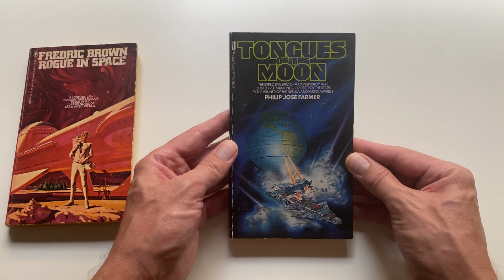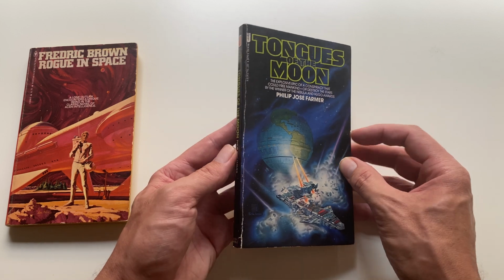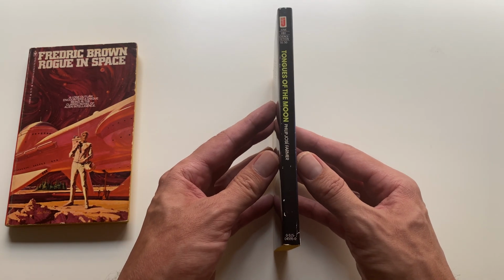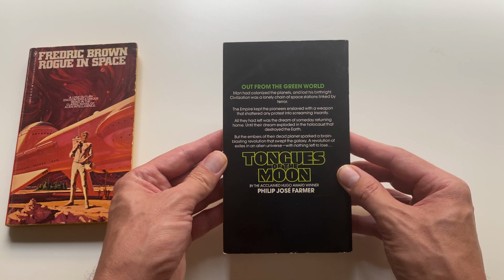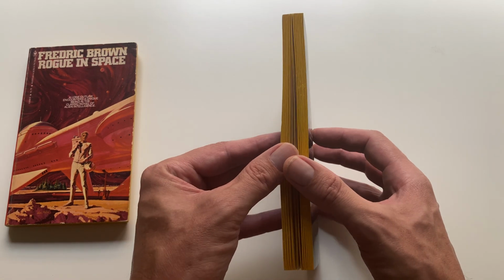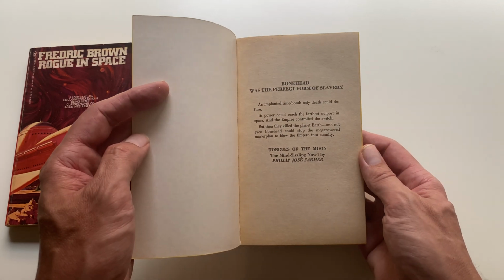The second one, Tongues of the Moon, also not too bad condition. Nice little blurb there. Same yellowing of pages. This one's quite clean, there's no stamps inside.